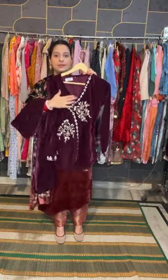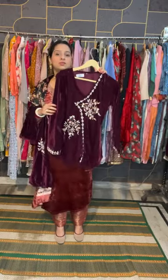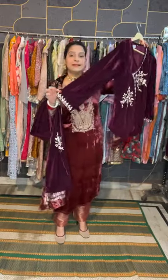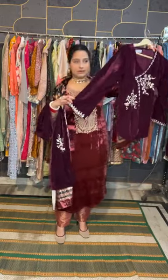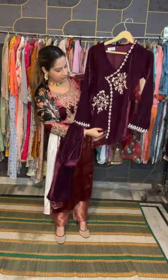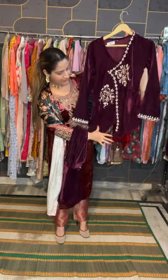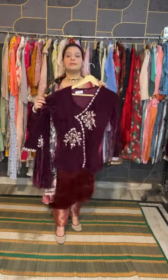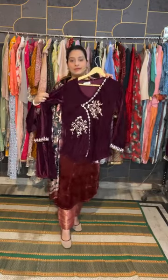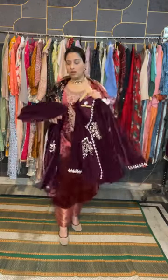This has fine detailing right here. You see, there is hand embroidery. I'm going to give you a closer look to the embroidery as well. And on the sleeve, you see, this is how the embroidery looks like. The pattern for this is slightly angrakha. So that's how it looks like. It slightly opens right here in the front to give you a comfortable and, you know, very easy to walk.